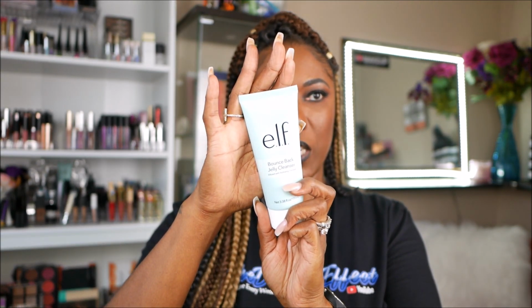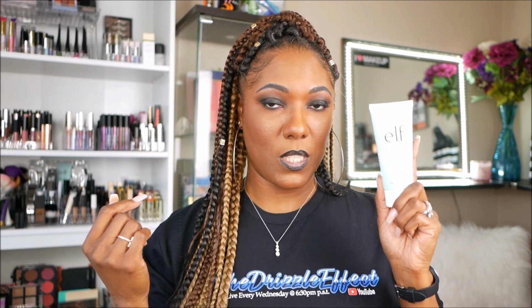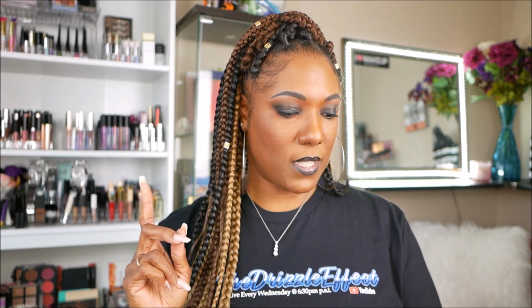Now the other e.l.f. product that I bought last month was this e.l.f. Bounce Back Jelly Cleanser. And it's like a hydrating jelly cleanser. It's in their usual e.l.f. packaging, so very nice and sleek tube. But this one is infused with hydrating coconut. So I love the smell of coconut. I have their coconut mist hydrating spray, and I love it. So I felt like I would probably love using this because I do love a good kind of daily facial cleanser. I like to try different ones out.